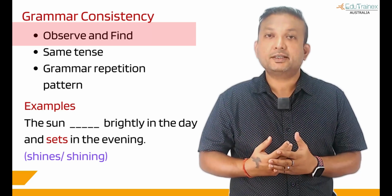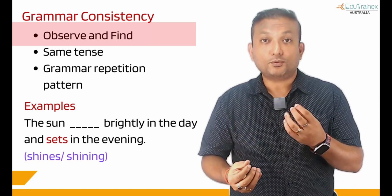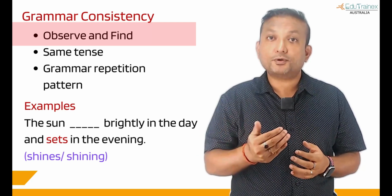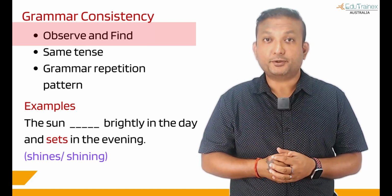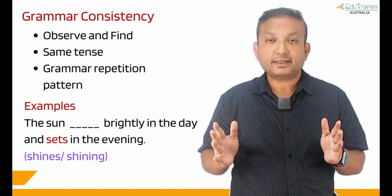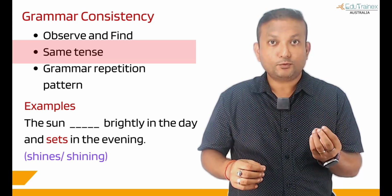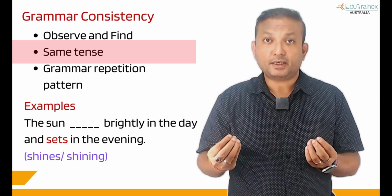Sometimes the sentence has a combination of verbs, nouns, or verbs and adverbs that you have to follow and recognize, to see which of the words is going to fit here. And also one thing to note here: if it is a simple sentence, it has to follow the same tense. So you can't use one verb in simple present and another verb in past tense.